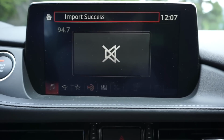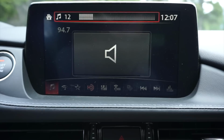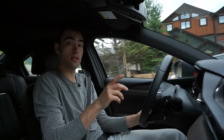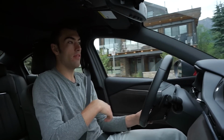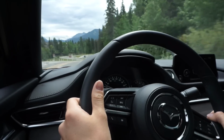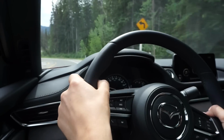And then the second thing is that the Mazda Connect system doesn't have Android Auto or Apple CarPlay. But Mazda told me that the 2019 Mazda CX-9 will be the first one to implement Apple CarPlay into the system as standard. And then after that car is launched, sometime in the fall, every Mazda that has this Mazda Connect system can be taken into the dealership and Apple CarPlay can be installed for a small fee.